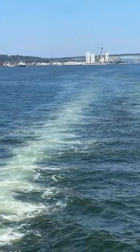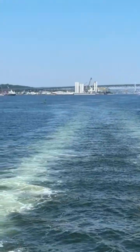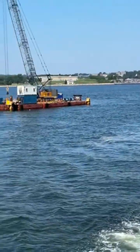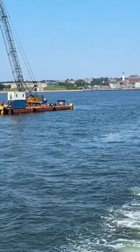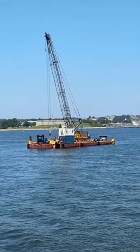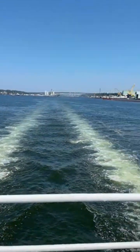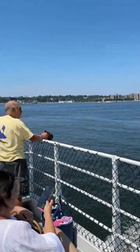Look at this view. Is that not gorgeous? I mean, come on. This is just a breathtaking day. So there's, I don't know what they're doing there. But there's a crane floating. That's usually not there. When this thing picks up speed, you are going to be loving it.